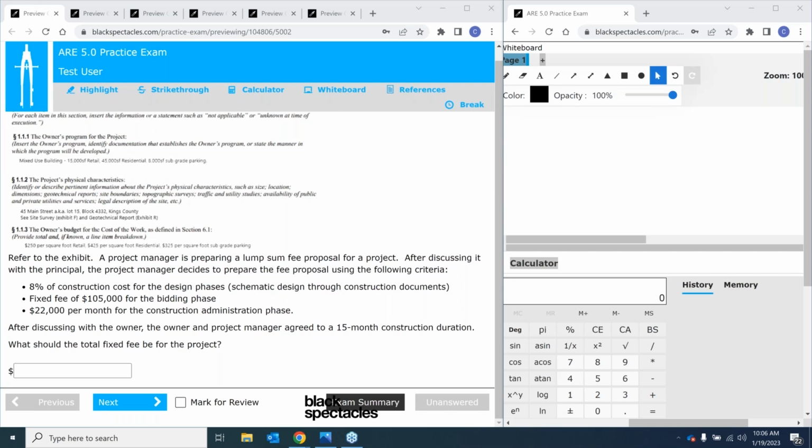Refer to the exhibit. A project manager is preparing a lump sum fee proposal for a project. After discussing it with the principal, the project manager decides to prepare the fee proposal using the following criteria. 8% of construction cost for the design phases. It's going to be SD through CD.